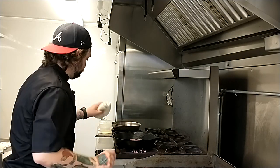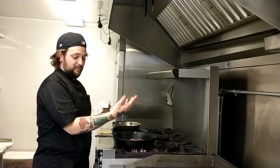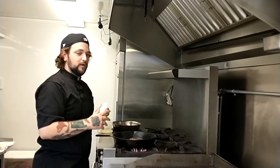Then in goes the meat. Be sure to lay the meat in away from yourself, not the way that I just did towards me, because it just splashed my arm. That will hurt you.